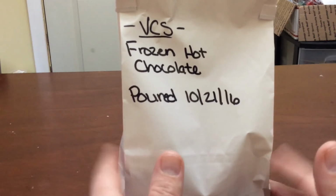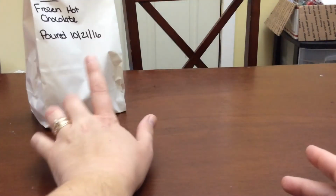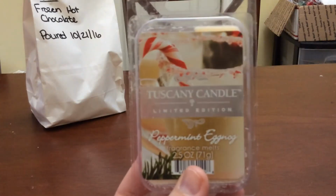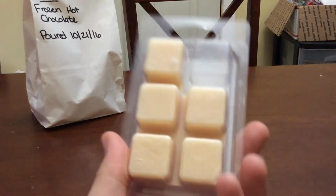That said, this throws beautifully. It is over a year old. I've already melted it once this week, so it will already be in my empties box. This I already have started on. I melted a cube of this last night. It's peppermint eggnog from Tuscany.